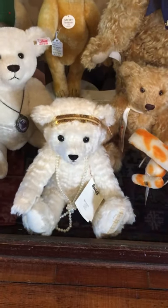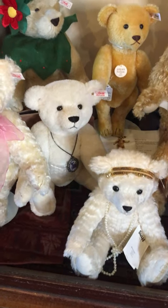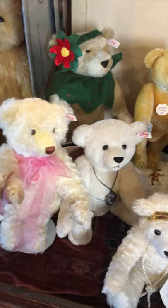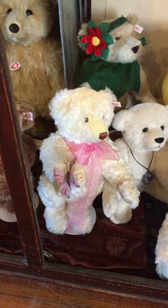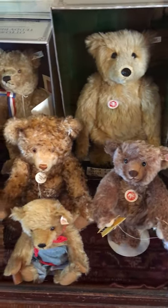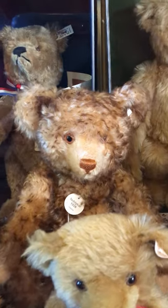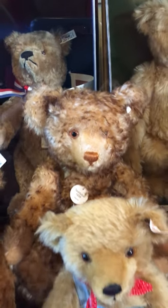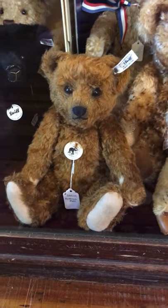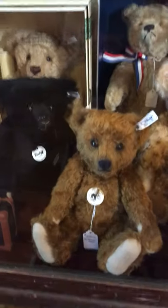Charlestown. She's a beautiful bear. She's a wind-up musical bear. Margaret Steiff with the pendant, and she also comes with a book. Ava with the butterfly. Barley and Otto. That's a violet-tipped. This one there is a violet-tipped bear. Huck Finn. I love the face on this little brown one. He has just got an incredible face.